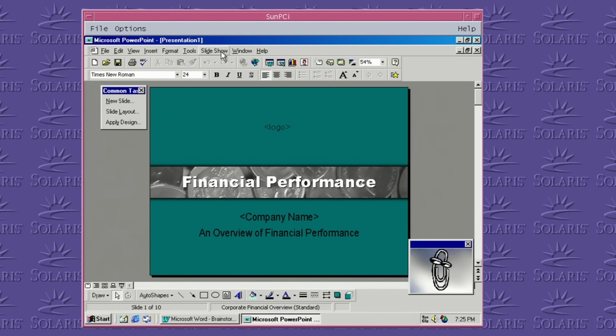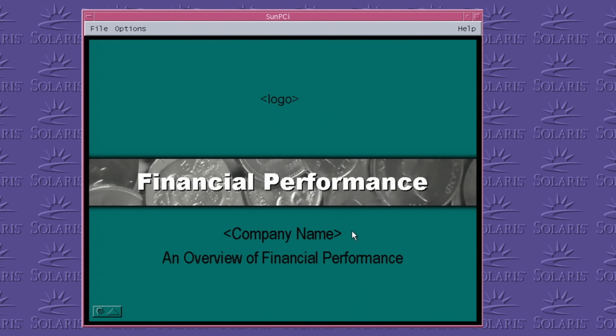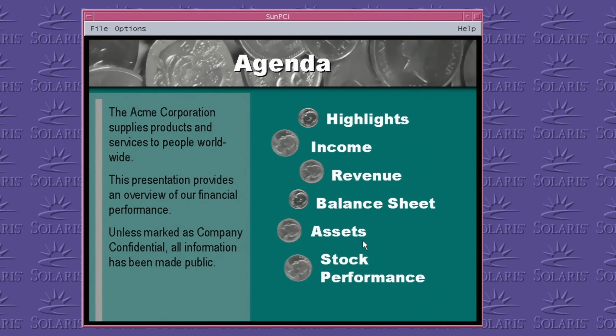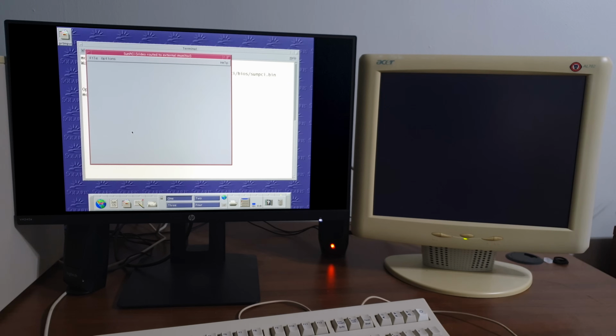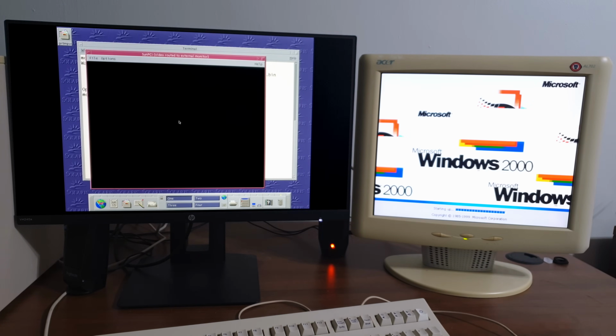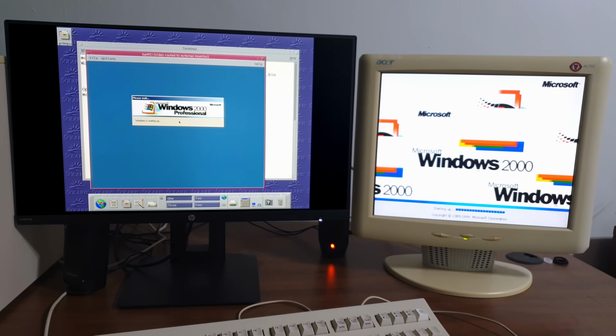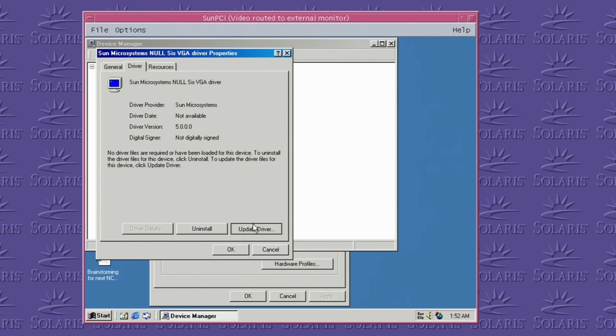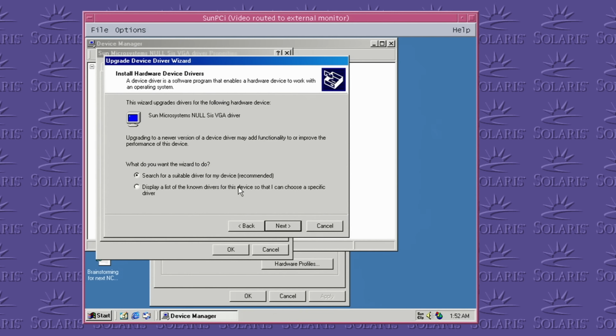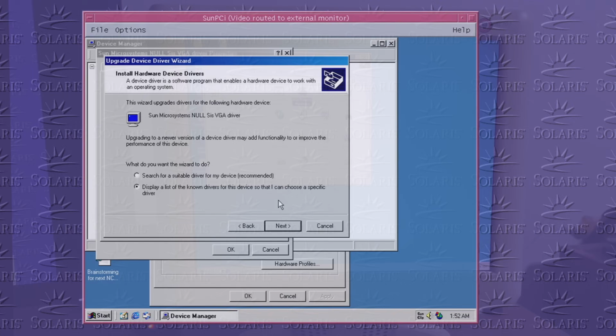Okay, if the windowed mode is that bad, what about using the VGA option to use the dedicated video port? Well, if you try it as is, you'll see boot messages on the second LCD, and then it suddenly cuts back to displaying in the SunPCI window, despite saying that the video is routed to an external device. From the documentation, it seems like you're supposed to be able to get this to work by changing the video driver, but I didn't have much luck.